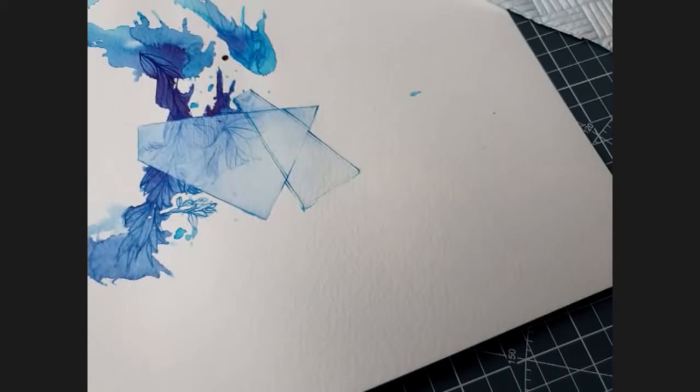So if you dip your pen into the water, then just test on a piece at the side and make sure it's light enough. If it's not, dip it in the water again.